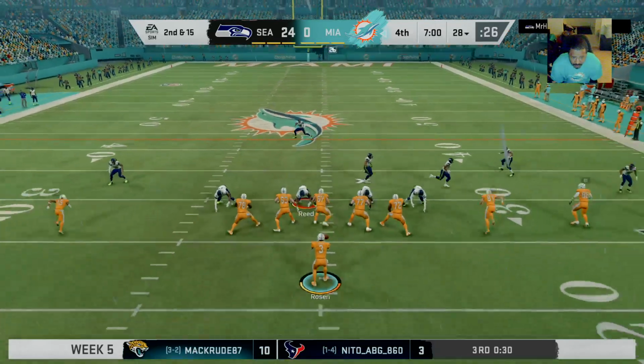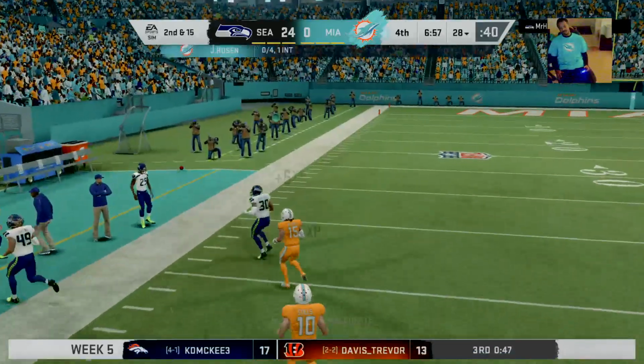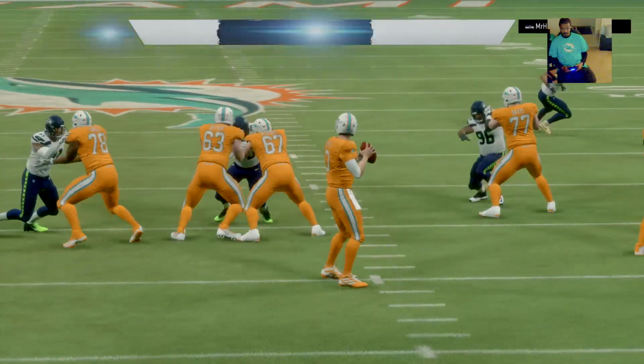Hasn't been working. On 2nd and 15 now. And this is going to wind up incomplete. The coverage there too strong.